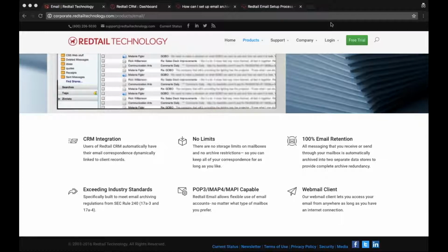Most likely, your broker-dealer requires you to use their email services, so you're not even going to be able to touch our hosting services. If you're looking to do email with Redtail, you're most likely going to be looking for the archiving side. But if your broker-dealer provides you with a little bit more freedom, and you have the authority to pick your own email service, then you might consider choosing Redtail hosting.